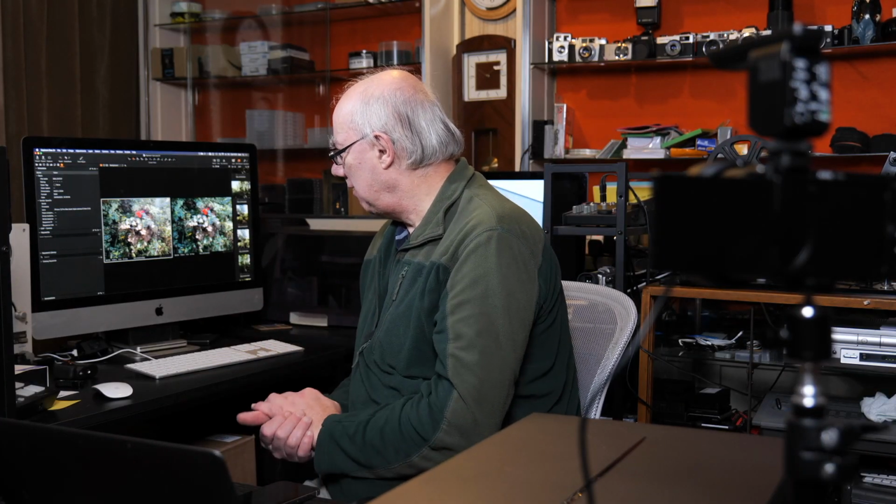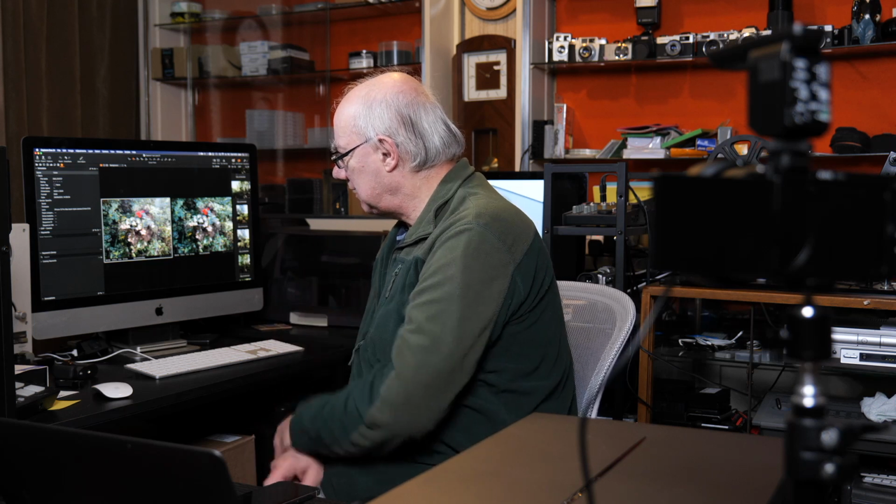Now here on the back here, I've got Capture One Pro running, and I do a lot of my editing in Capture One Pro. I love the software. I do use Lightroom as well, and I also use Luminar. I think that's a great bit of software, fantastic value for money for sure, and Luminar AI.